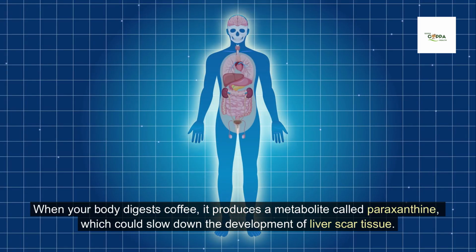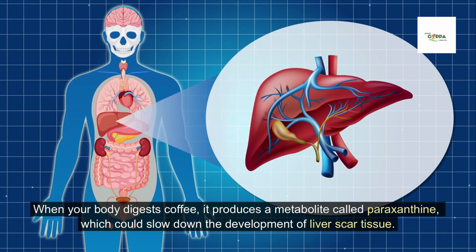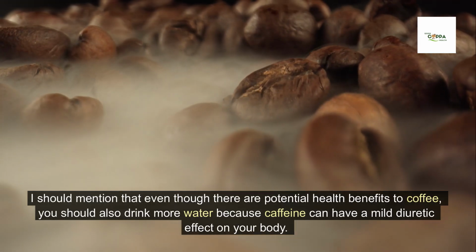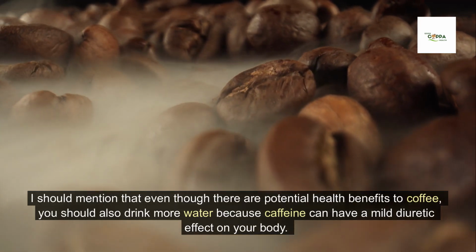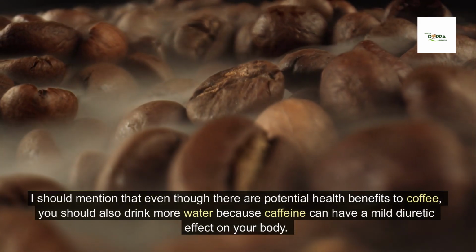When your body digests coffee, it produces a metabolite called paraxanthine, which could slow down the development of liver scar tissue. I should mention that even though there are potential health benefits to coffee, you should also drink more water because caffeine can have a mild diuretic effect on your body.